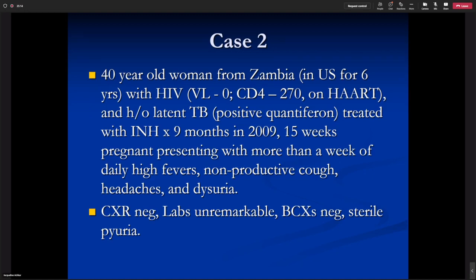This is another case, and this lady I saw a few years ago. I was just taking over as the teaching ID attending on the floor. A 40-year-old woman, originally from Zambia. She was known to be HIV infected. Her CD4 count was 270. She was on highly active antiretroviral therapy. She had a known history of latent TB.